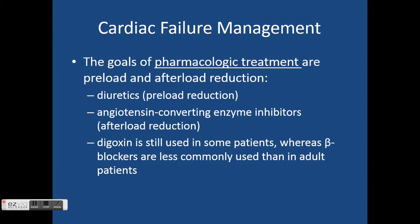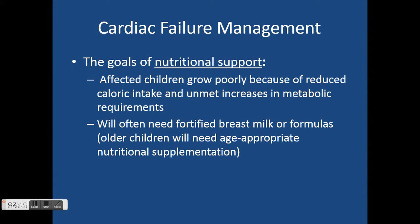The other mainstay of treatment is nutritional support. Remember, these kids, such as this patient that we reviewed in the last case, or in this case, had poor growth, okay, most likely because of increased metabolic demands, because of increased respiratory rate, etc. And so they're going to need more calories to try and grow. And so you have to provide extra nutritional support. If they're getting breast milk, make sure it's fortified, or if they're not taking breast milk, you're going to have to use formulas that have higher caloric density, such as your 30 calorie per ounce type of formulas.